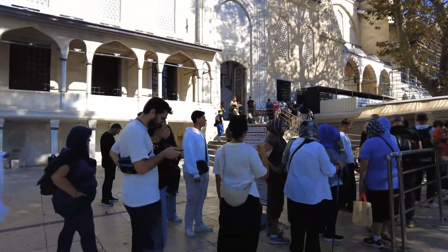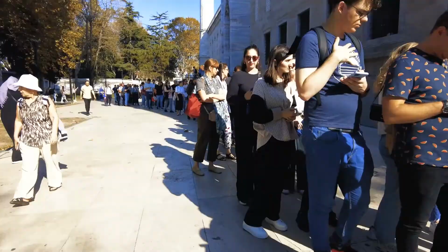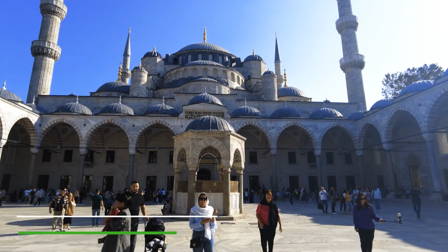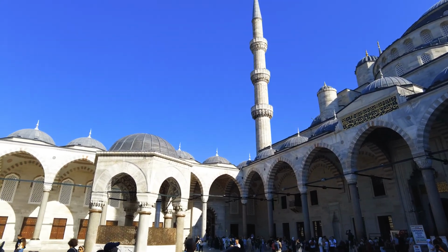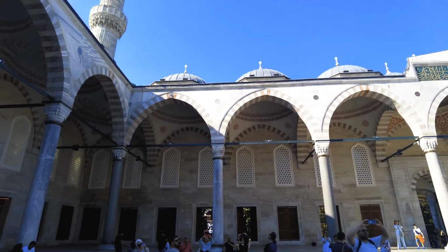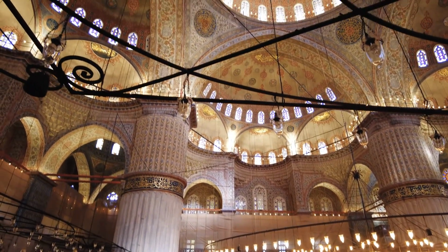Arriving at the Blue Mosque, we were dismayed to see the length of the queue. If you want to visit the Blue Mosque and the nearby Hagia Sophia, I'd suggest that you make these the first stops on your itinerary. The Blue Mosque is stunning inside, but somehow I was expecting a lot more blue tiles. It's nowhere near as blue as the Rustam Pasha Mosque that we visited earlier.